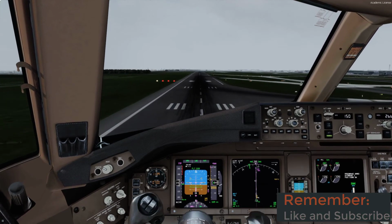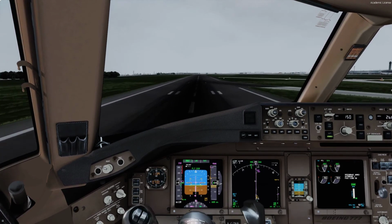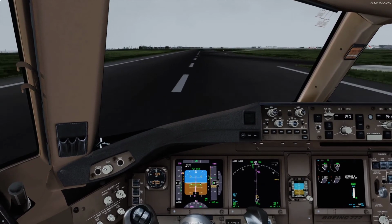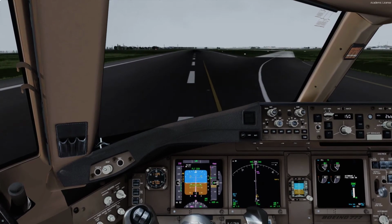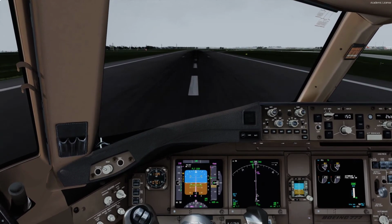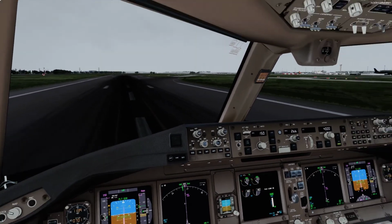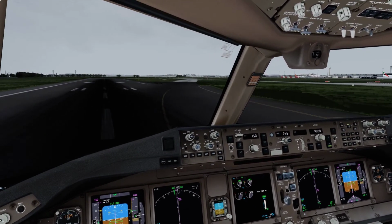50, 40, 30, 20, 10. Idle throttle. Right, touchdown. Idle reverse. Good landing. I quite like that one. That was pretty good. Right, let's bring in the reverses, and autobrake can be disarmed. To off as well. Welcome to Paris Charles de Gaulle Airport. That's pretty cool.